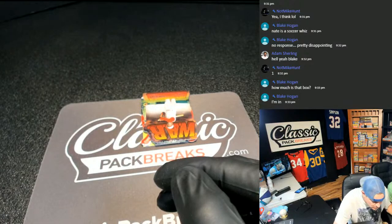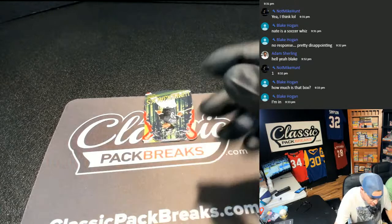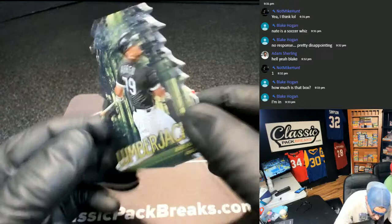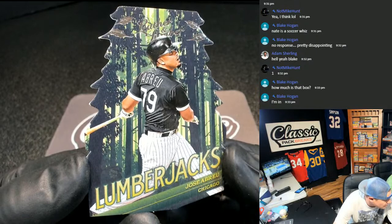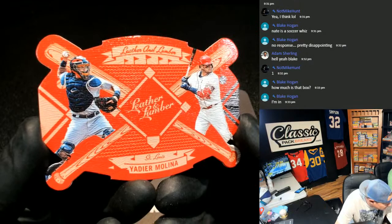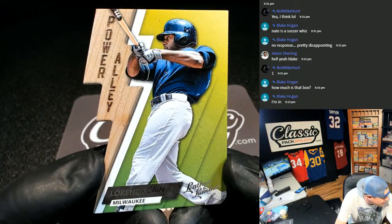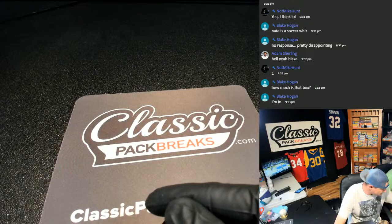All right, WAR card. Frank Robinson. Frankie, wins above replacement. All right, Jose Abreu, lumberjack. Here we go, Yadi Molina. Another possible Hall of Famer. And the last one for this pack is going to be Lorenzo Cain, Power Alley, out of Milwaukee. Okay, this one will play.